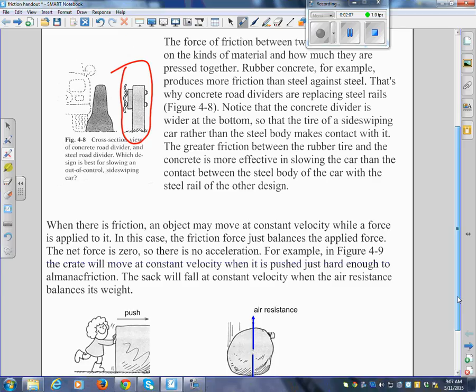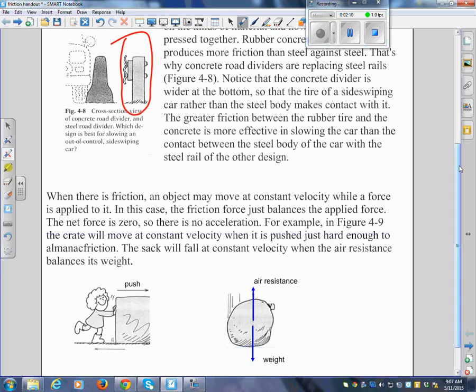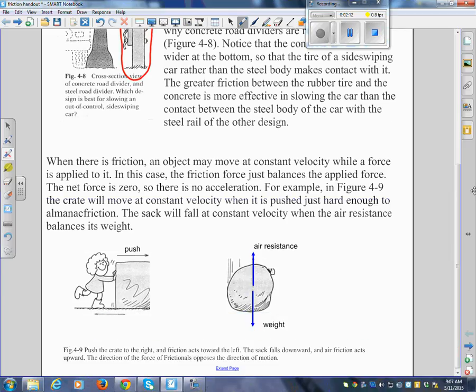When there is friction, an object may move at constant velocity while a force is applied to it. In this case, the friction force just balances the applied force. That's the key idea that you should already know. Net force is zero, so there's no acceleration. For example, in figure 4.9, the train will move at constant velocity when it's pushed just hard enough to balance friction.